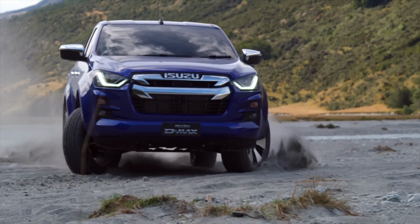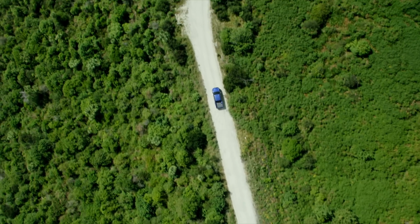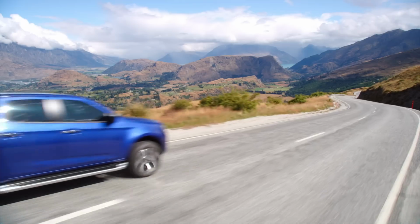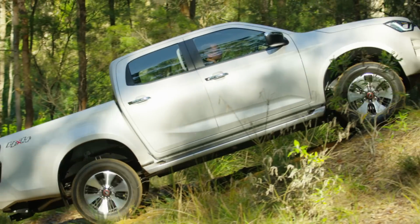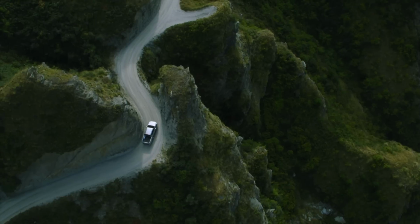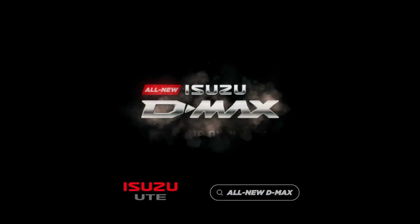Ruggedly bolder and more decisive, more power and torque. Connected, comfortable and packed with technology. Calmer and more mannered on-road. Commanding and even more capable off-road. Everything Isuzu has learned over a century of specialist engineering has led to this. The rugged, reliable and refined all-new Isuzu D-MAX. Go your own way.